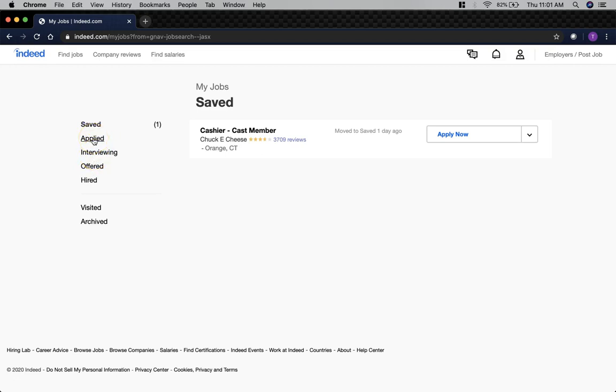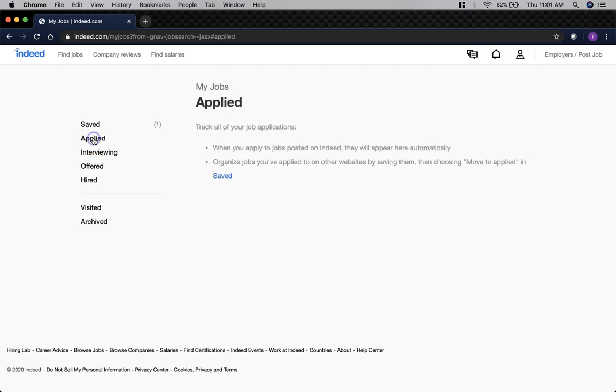So anything that you apply to through Indeed using that Apply Now button, those will appear in Applied. If you apply for a job through a company website, it will not go here. Once you click on Apply on Company Site, Indeed doesn't know if you actually followed through. So you have to tell Indeed, yes, I did, or no, I didn't.